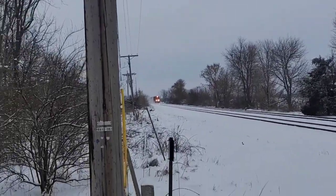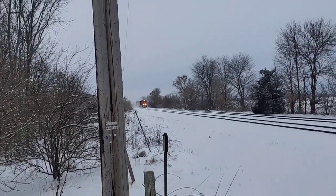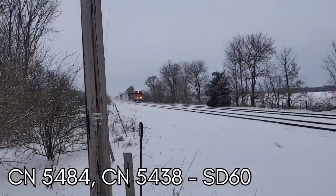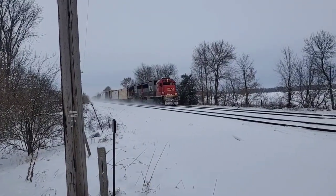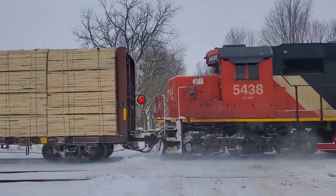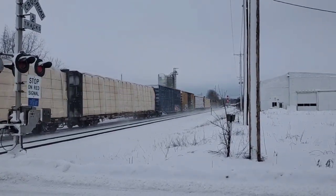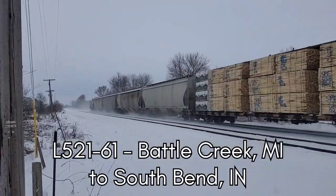Oh, here it is right here. Awesome. Closer than I thought. Enjoy. SD40-2s, I believe. I'll have to double check when I get back. Cool. Nice local one today.